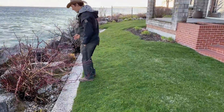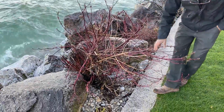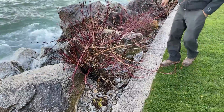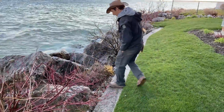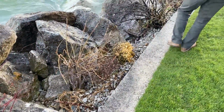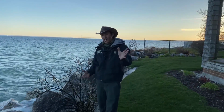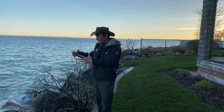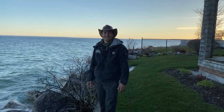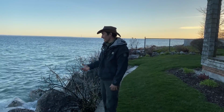This is a red osier dogwood that really is just kind of a sucker that grew up here. It's amazing that this is surviving, and all these plants really are surviving. I don't think they're very happy at all anymore. But like I said, I've got to get the crew in here to get this all cleared out, get some new large boulders in here, and think of a new look, because a garden isn't really working anymore along the water because of the high water.